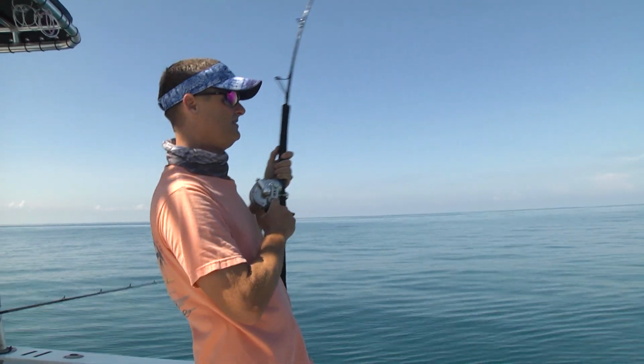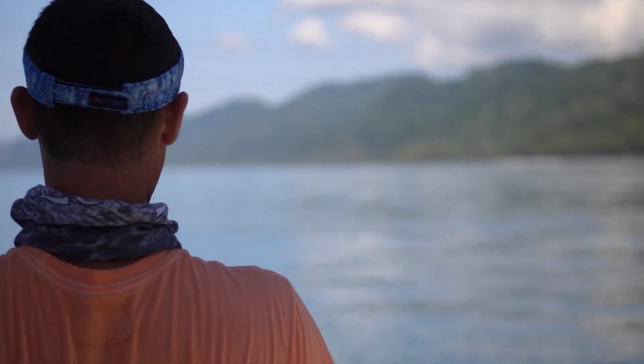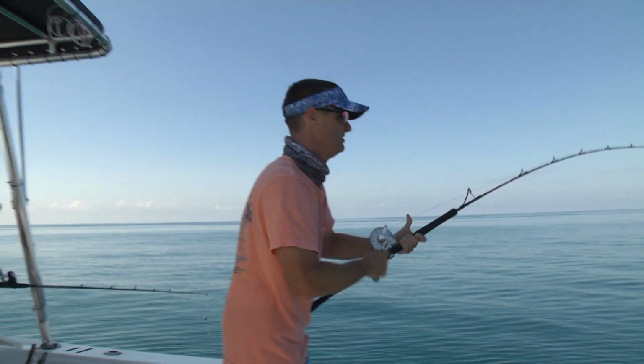He's coming in. It's not a baby, but it's not huge. It's definitely not a monster. We're getting pretty close to the boat here. It's coming right up on this side.